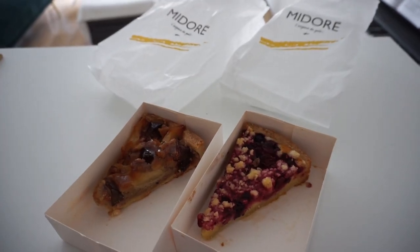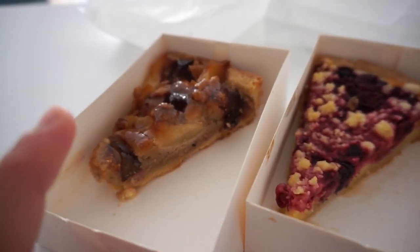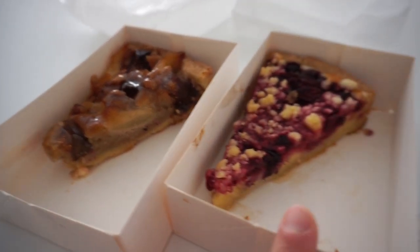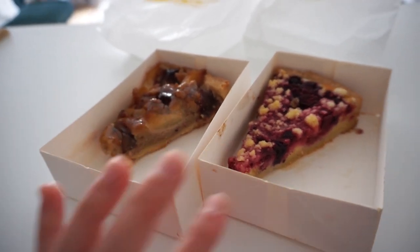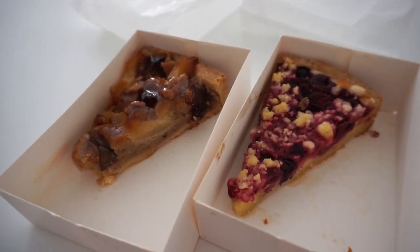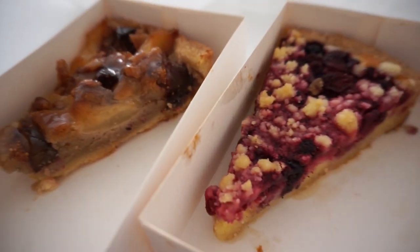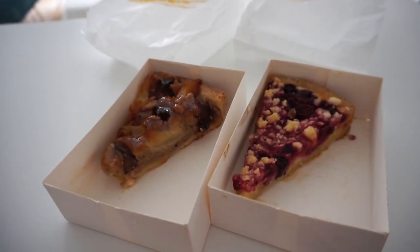So I ended up picking up 2 slices of tarts. This one is a fig and nut and honey tart. And this one is a summer fruit crumble tart. And what I'll probably do is cut them each in half and have half of each. But I just couldn't decide on which one to get because they both looked so good. So I got a slice of each. And like I said, half of each of them. And that will be my dessert with my coffee.